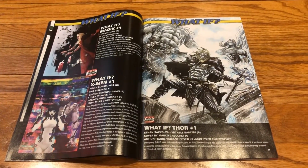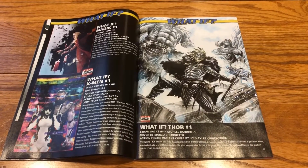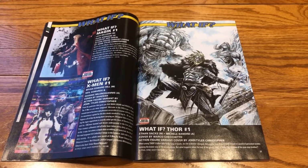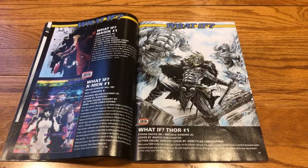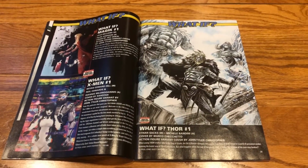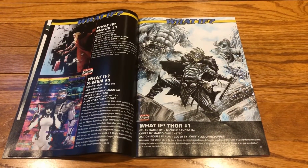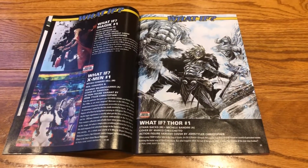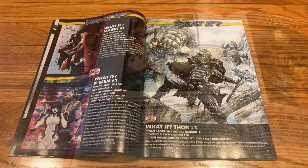There's one here, What If X-Men #1 with my girl Domino and Cable on the cover. There is a What If Magic issue with Lee Williams, who is getting some run this month. I've noticed seeing the name a lot here in the previews, and Felipe Andrade, whose art I love. And you can see on the right hand side a big page, What If Thor, and it's almost like a Twilight Zone for classic Marvel tales. It's usually a lot of fun, and I'm excited to have it back.